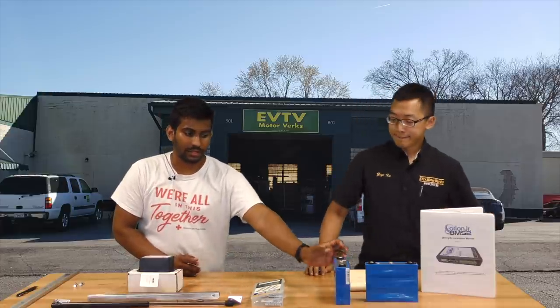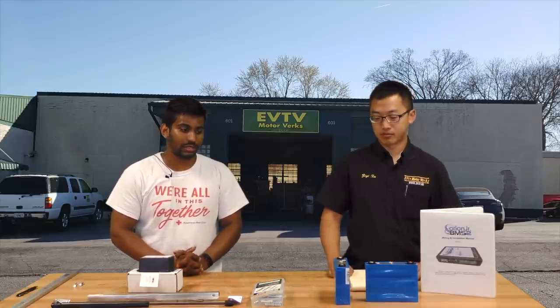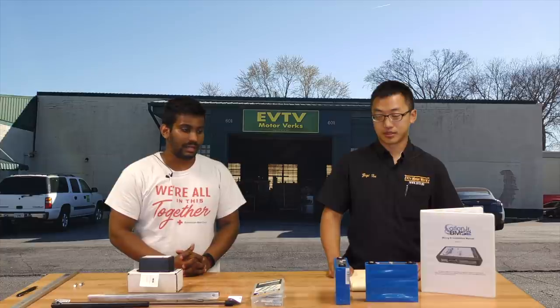These batteries aren't salvage batteries. These are brand new, directly from the manufacturer, unused, with zero cycles on them really.